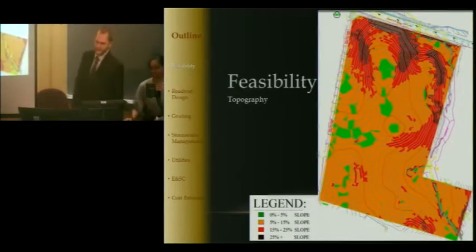The topography on the site was the main issue, as you can see. We have steep slopes on the north end of the site. The rest of the site is pretty hilly. Our choice for the entrance of the road had to be from Georgetown Pike because this road right here, Pine Hill Road, is a private road and we weren't allowed to access from that.